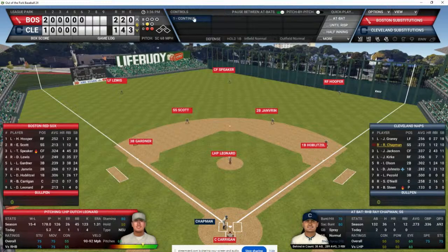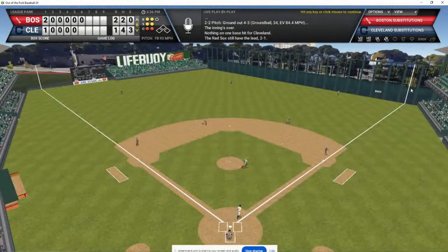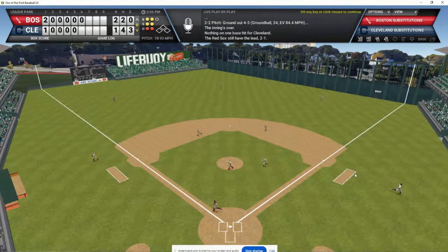Nobody on for Chapman, facing Dutch Leonard, going after his 16th victory. Here's the pitch. There's a ground ball to second. Janvrin up with it, Blitzel puts it away for the out. We go to the top of the 7th inning. You've heard this before. Boston leads 2-1.